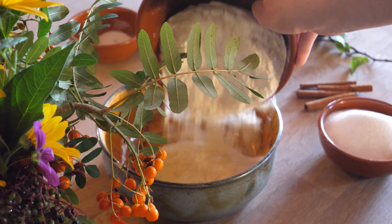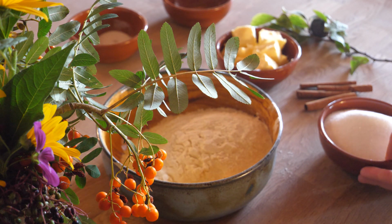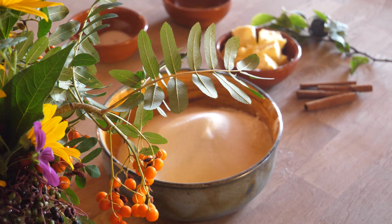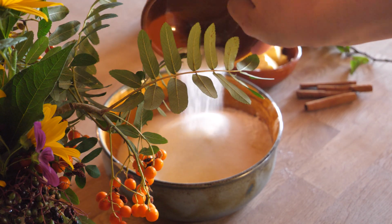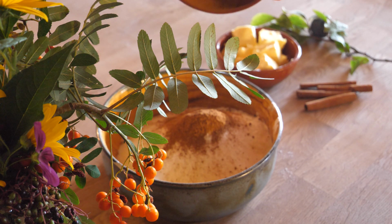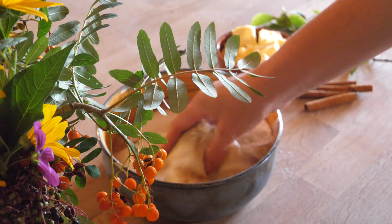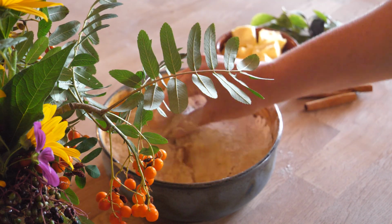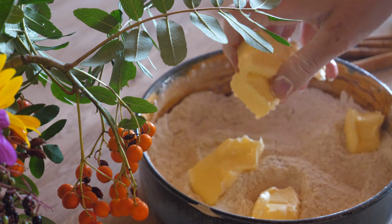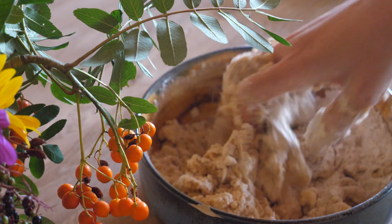And now we make my favorite part of the entire cake, the buttery crumbles. For that we mix all dry ingredients, like the flour, sugar and vanilla sugar or extract, and a generous amount of cinnamon in a bowl. Combine it all to a magical dusty mixture, and then we add in a ridiculous amount of butter, because butter makes everything taste like heaven.